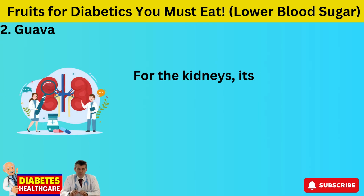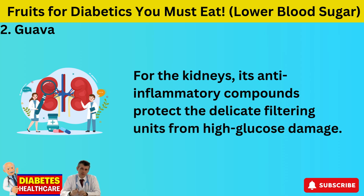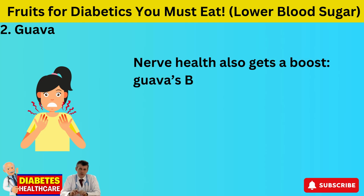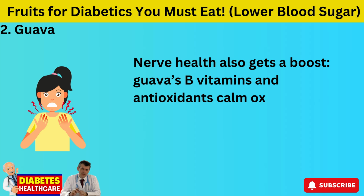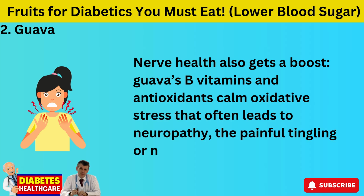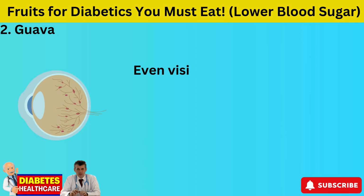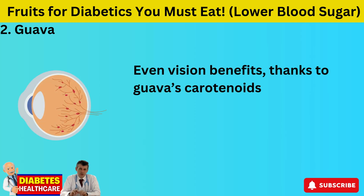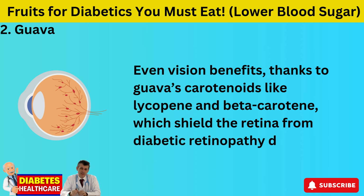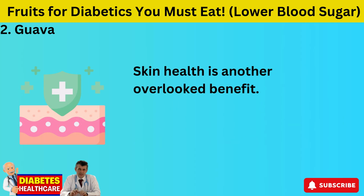For the kidneys, its anti-inflammatory compounds protect the delicate filtering units from high glucose damage. Nerve health also gets a boost. Guava's B vitamins and antioxidants calm oxidative stress that often leads to neuropathy, the painful tingling or numbness in feet and hands. Even vision benefits thanks to guava's carotenoids like lycopene and beta-carotene, which shield the retina from diabetic retinopathy damage. Skin health is another overlooked benefit.